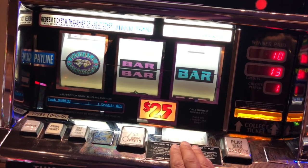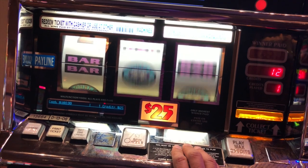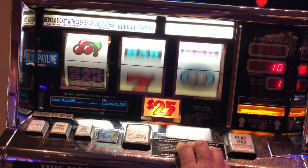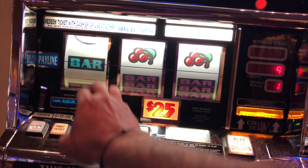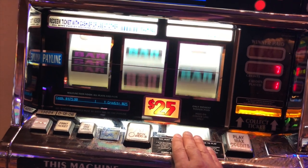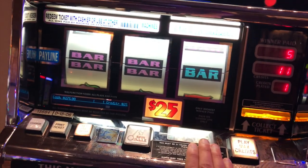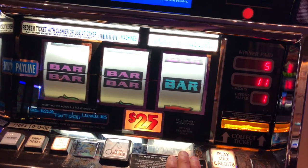Come on. All right, just won my initial bankroll. Right direction. Come on. Give me another nice line hit. I'll walk away, promise. Come on, let's do it. Oh, again. Double diamond would have been $2,000. We're still ahead. And aside from two machines, we're ahead.